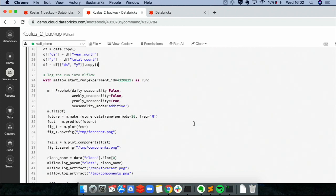The UDF stuff is very impressive, the fact that you can just push a Python function and pass it on. How did you do that? Because I know that to do Pandas UDFs, you need to define the schema and all of that. Actually, do you want to cover that one?